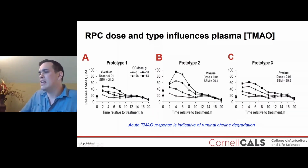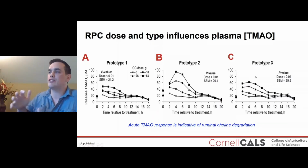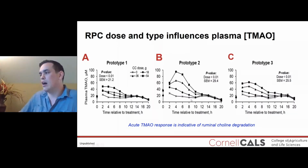But the other thing I want to point out here is probably one of the most important things of this slide. Is that look at the variation. Keep in mind, we gave an equivalent dose of choline chloride, 0, 18, 36, or 54 grams. But the prototypes were just different, meaning they had different amounts of protection. But the TMAO response was noticeably different between prototype 1 and 2 and between 3 and 2.